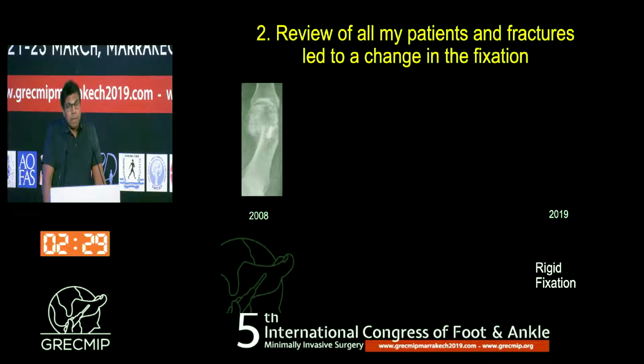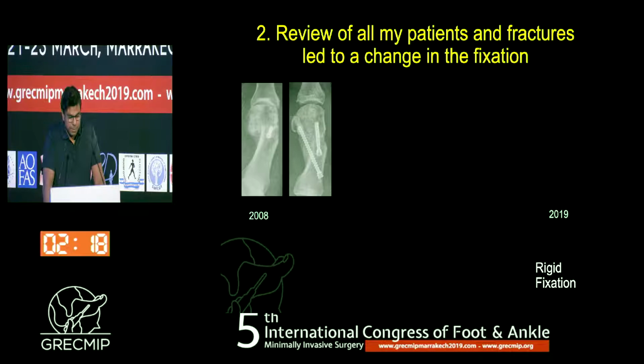But I've also changed my fixation. This is what I was doing as a chevron in 2008, a single dorsal screw. But this was an issue with fixation. So then we moved to adding on a medial screw, which is this buttress screw, which certainly helped. Then we found out that this dorsal screw was the one that was most likely to back out and create a screw impingement, require screw removal.